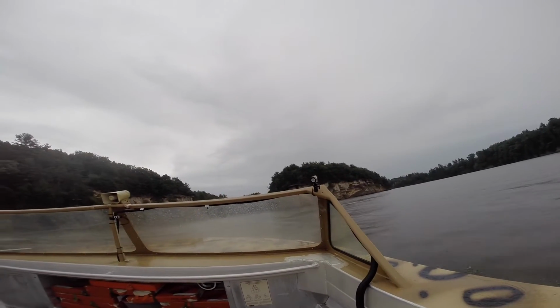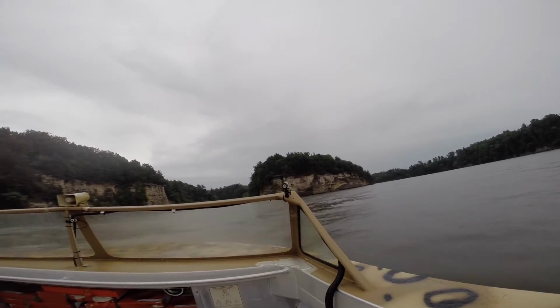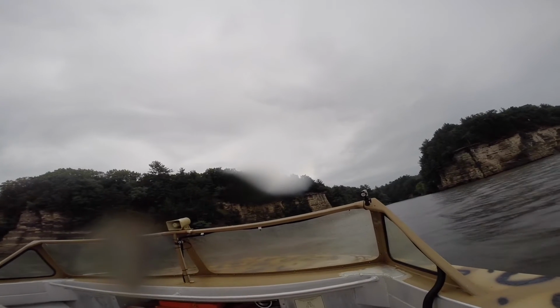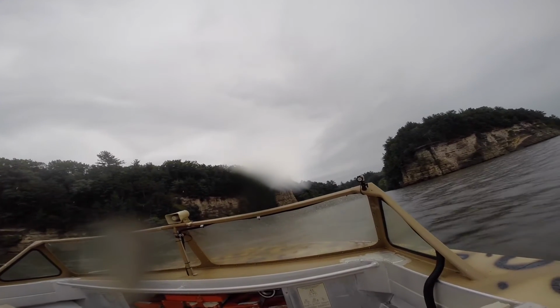Alright guys, one last stop as we head down the river here. Now over to the left, this cliff over here sticking out right above the river, straight ahead of the boat now. This is Signal Point. Signal Point gets its name from the Native Americans who used to climb up there, light some campfires, send smoke signals, and let travelers of the river know when it was safe to pass.